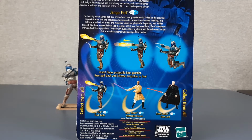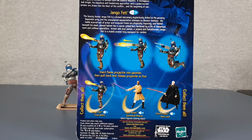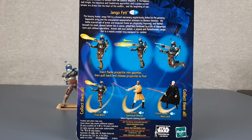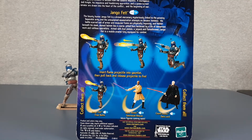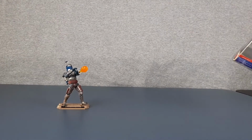Really cool description of Jango Fett. And then yeah, it has some demonstrations of, I guess, some poses with the figure. It looks like they almost put a light behind the flame ball for that. It's really illuminated. That looks really good. And then some of the other figures of this line. So yeah, that is it for the box.